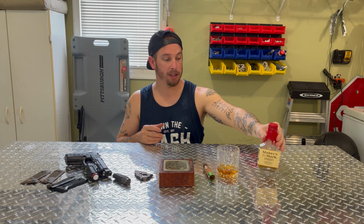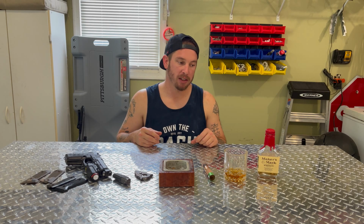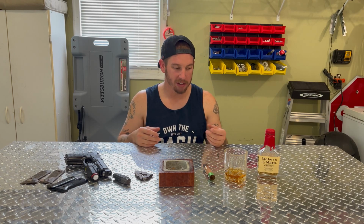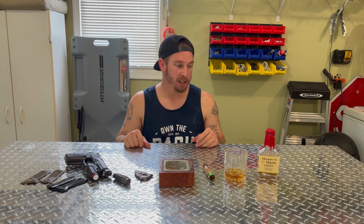Let me know down in the comments if you've had this, if you like it, or if you dislike it. Every once in a while I get a bottle of it. I'm not crazy about it. It's pretty good. Like I said, I'll get a bottle every once in a while, but never really get a big bottle that's one of my really good ones that I always like to have in the man cave. Usually every once in a while I'll just get a small bottle and enjoy it for a little bit.